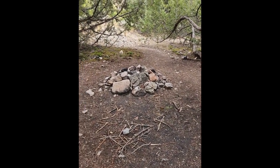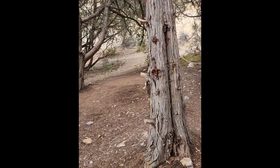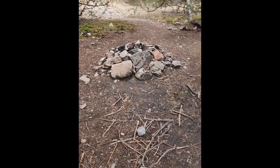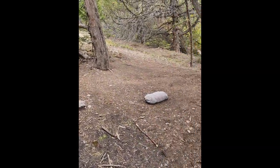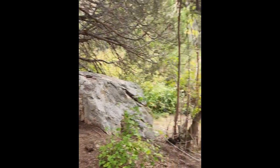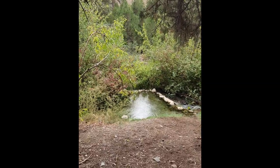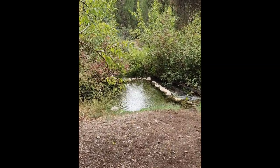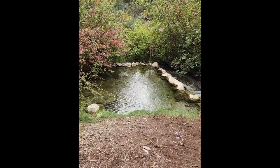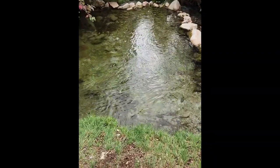Alright, well, this is just off trail a little bit. Found a nice little campsite. You can't really have fire, but it's got a sweet little pool here down from the hot springs, and I am seriously anticipating this being very warm in our campsite. Let's check it out together, shall we?